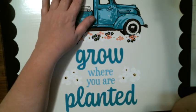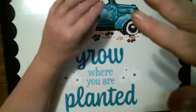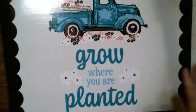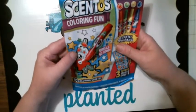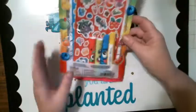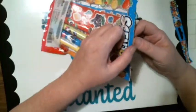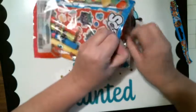She was walking through the school aisle, and their school stuff was on clearance. I don't know why you'd classify this as school. I don't know what she paid for it, but she said it was on clearance. So she grabbed me this pack, Scentables Color Fun, reusable. It came with 4 colors. I thought it was funny that she remembers me saying that.